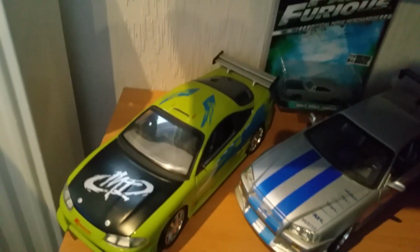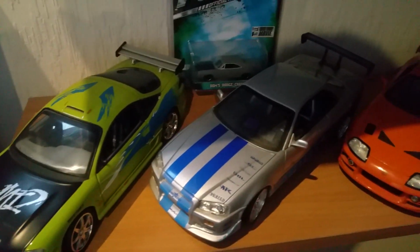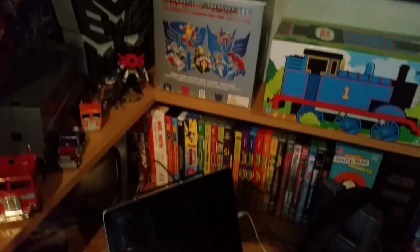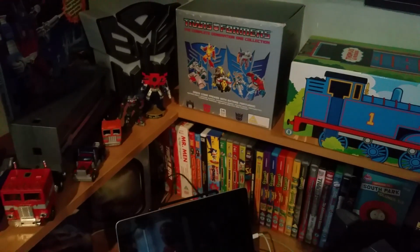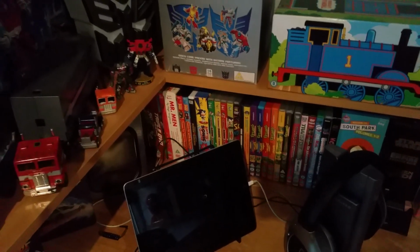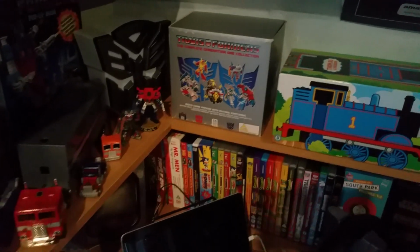On to me Fast and Furious. This one's quite a rare one, the Skyline. And under there is just me rest of the DVDs that survived when I culled them and upgraded them to Blu-ray. Here is me old school toys, not toys, come on. Cartoons that I used to watch.